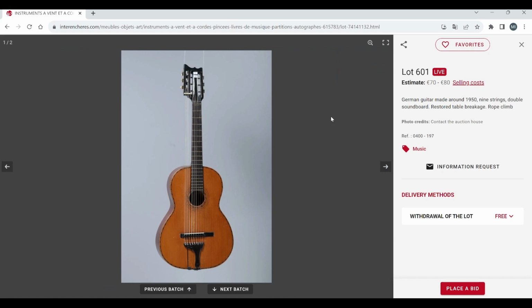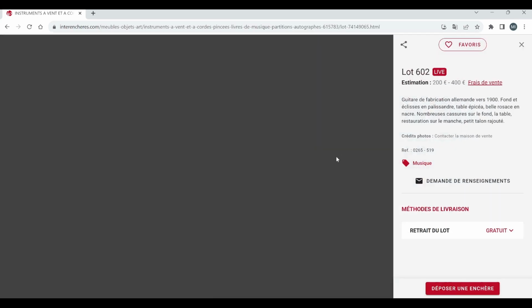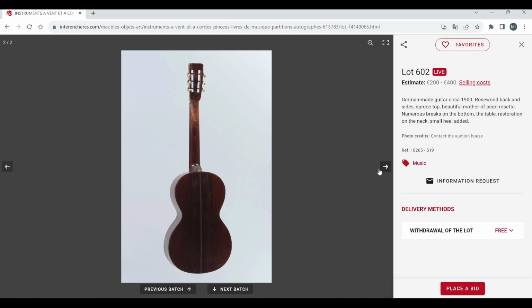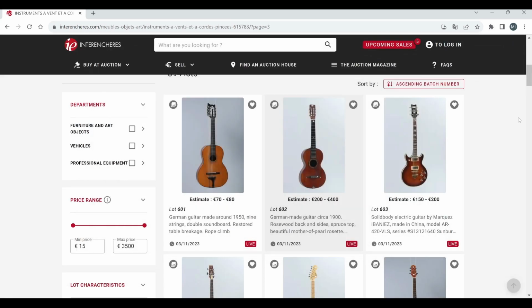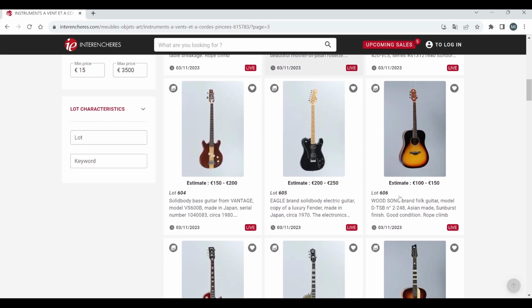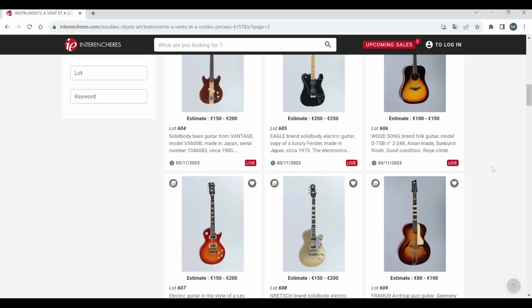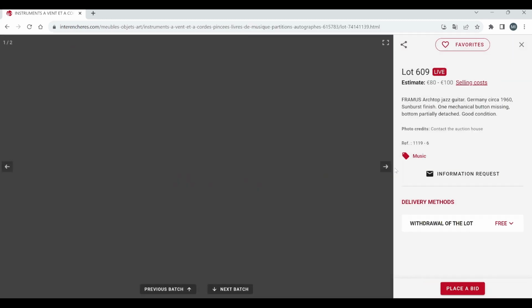Yeah, it's an interesting looking one. I quite like this body shape. It's quite nice. So it needs a bit of work, I think, but very interesting. It's a parlor guitar, German one, 1900. Very typical, not particularly amazing. Another Ibanez guitar there. Solid body bass from Vantage, Eagle brand guitar, wood song, electric guitar, Les Paul style, Gretsch there. One of these frameless arch tops here.